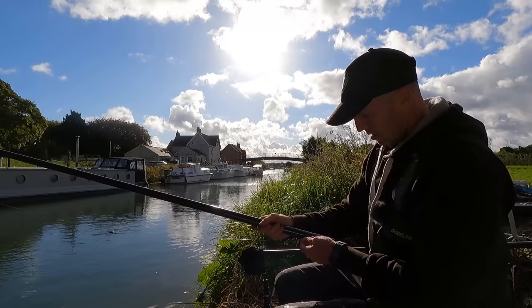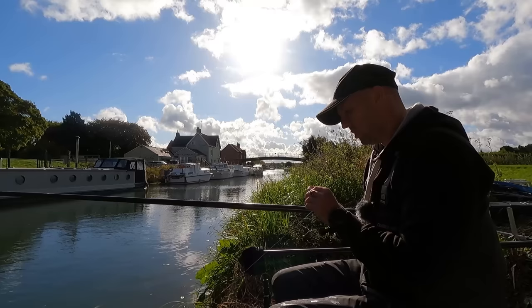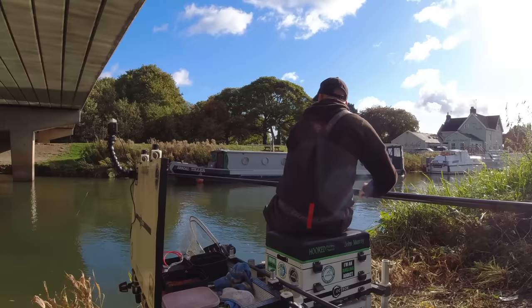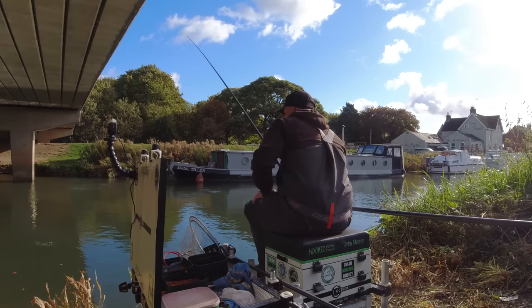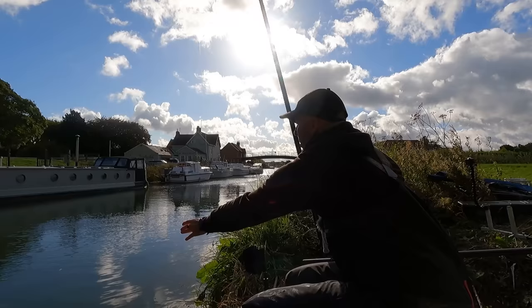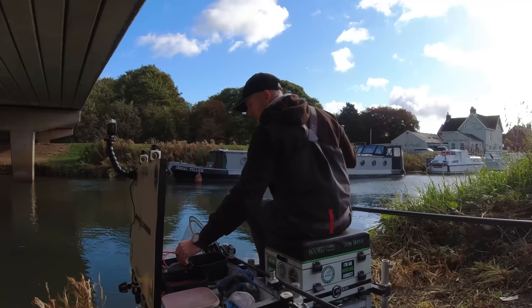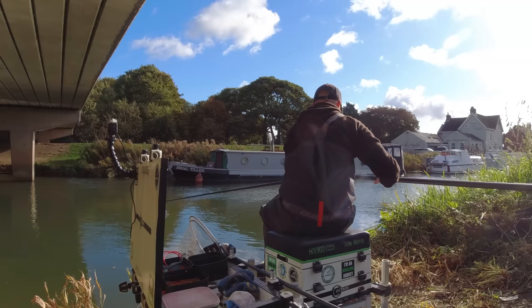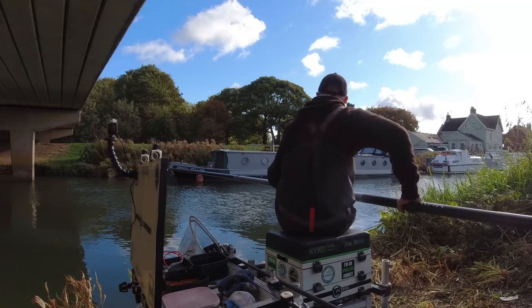I'm going to try the 3 gram rig first. I might need to pick up the flat float. Just see how we go with this. Shipping out and I've caught a fish. That's ridiculous. Perch. Oh, bit of a nightmare with this bridge. We'll just keep a bit of bait going in on the inside. See if this is fishable.